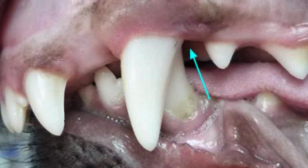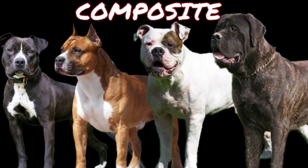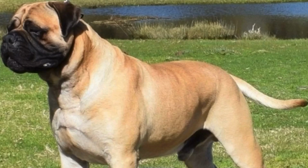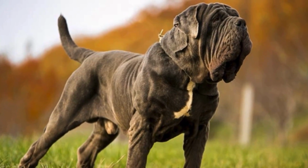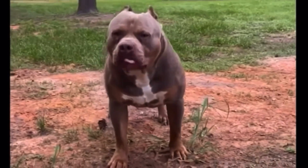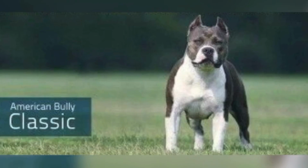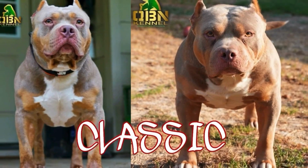We can attribute that to a variety of issues. Seeing that many bully breeds, including the American Bully, are composite breeds, you can see where blaming terriers or even mastiffs can be an easy way out of just blaming it on another breed. I think it goes deeper than that. You've got to go deeper. If you grab an American Bully XL, which is the largest expression accepted by the registry for American Bullies, and you cross it with a smaller American Bully, say a classic, then you can have a disproportion with the lower jaw being considerably smaller, and thus you're going to have an epic overbite.